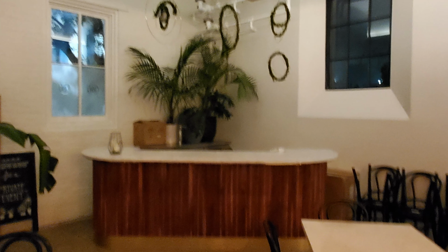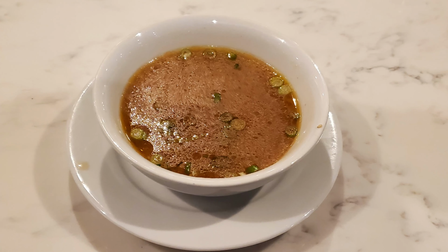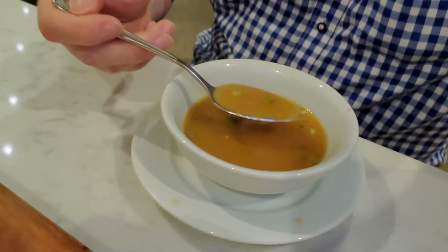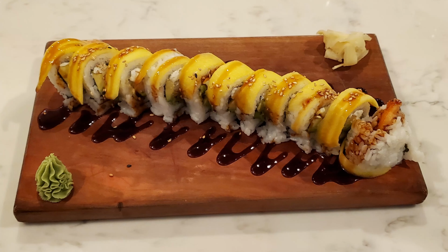So I've been to one event inside here. So I wanted to try some of the food that was new to me here. So I got a miso soup here from Asian Licious that looks pretty good. So I sampled that. It's an above average size and it does have some good flavors. So that is a good miso soup.